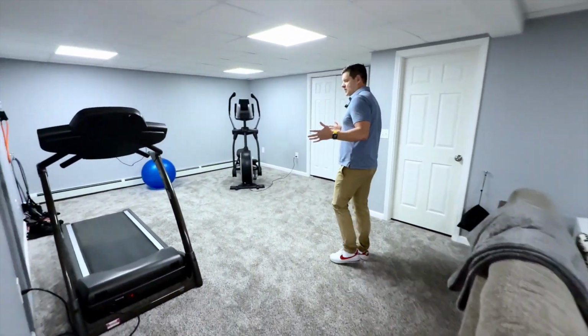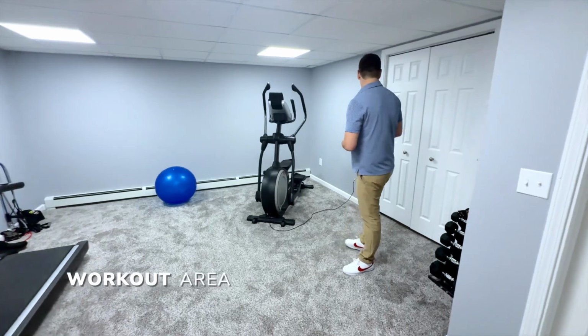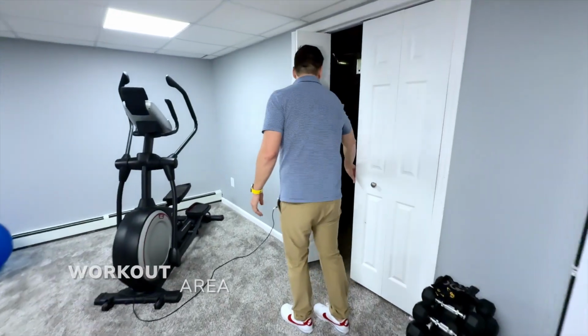This nook is currently being used as a workout area, which is the perfect use of this space. There's also a lot of storage.